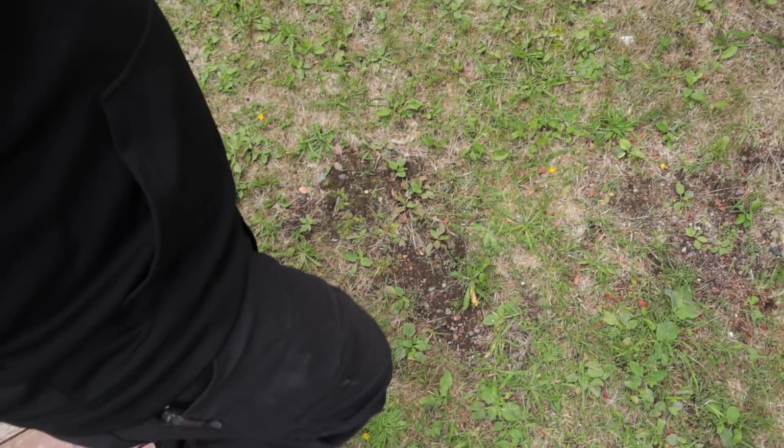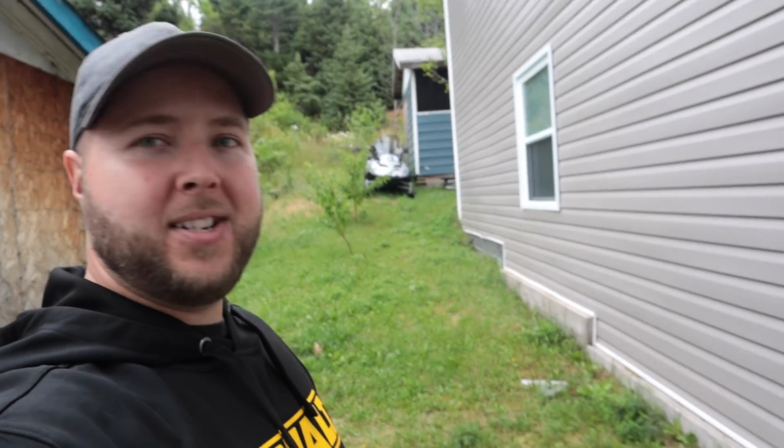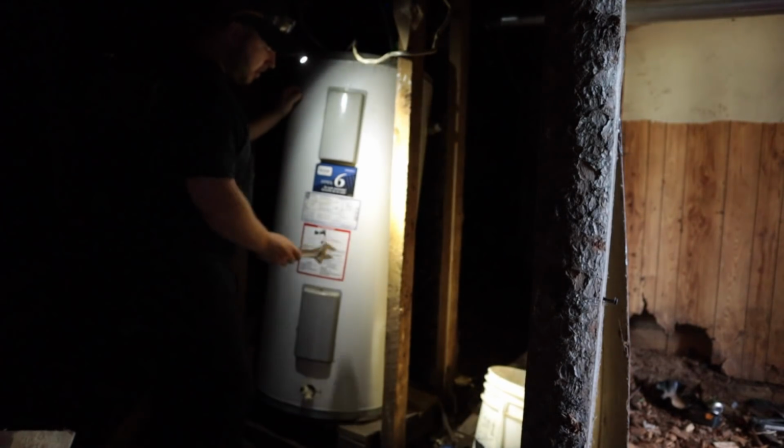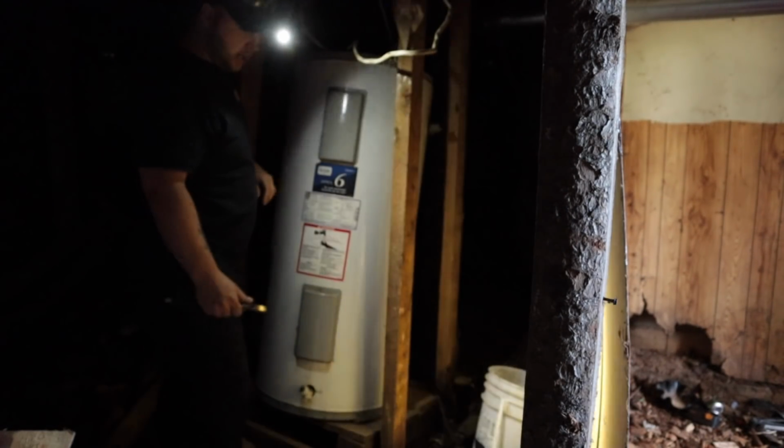I'm back on my own property right now. The property line runs exactly to the edge of the deck here. You can see the amount of space between the two. But I have a sale for this hot water tank here. It's a decent working hot water tank.